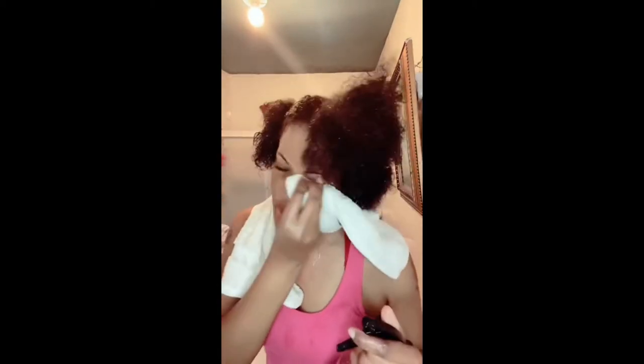Gotta reach the back. And listen, if you're at home, don't worry about the mess, or if you're even doing a tutorial, you don't worry about that. As long as they get the concept of what you're doing, you'll be good. See, you start to see it already. You see that? And you massage it in. You gotta massage it in.